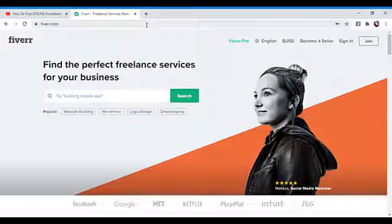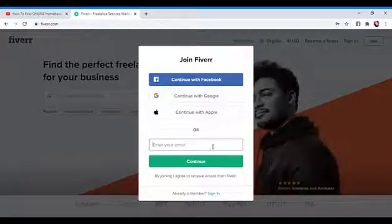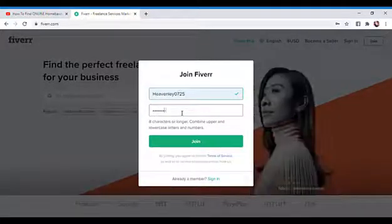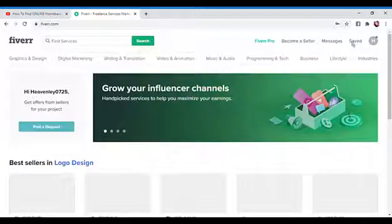You go to fiverr.com and click on join. You can choose to continue with Facebook, Google, or Apple, or you can fill in your email address immediately, choose a username and a password, and click on join. Very easy. So now we are in.